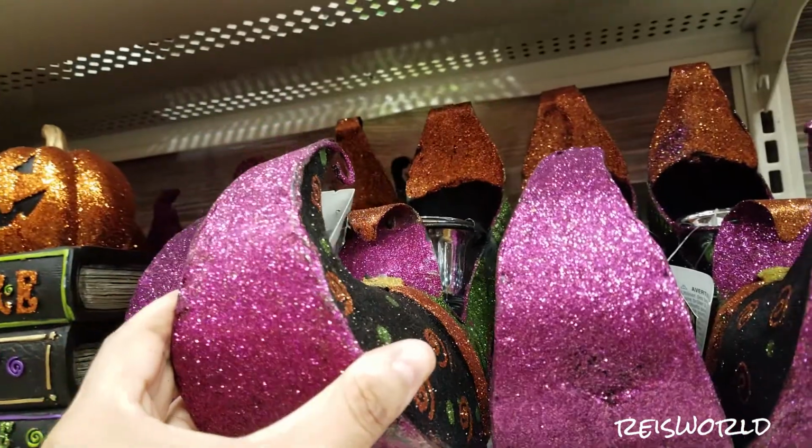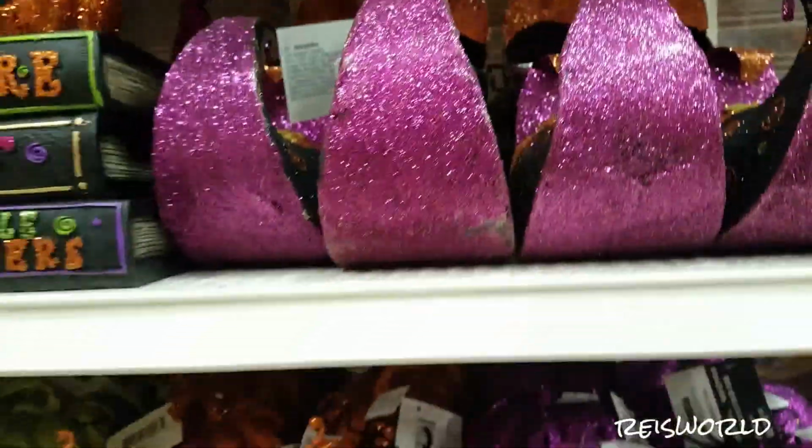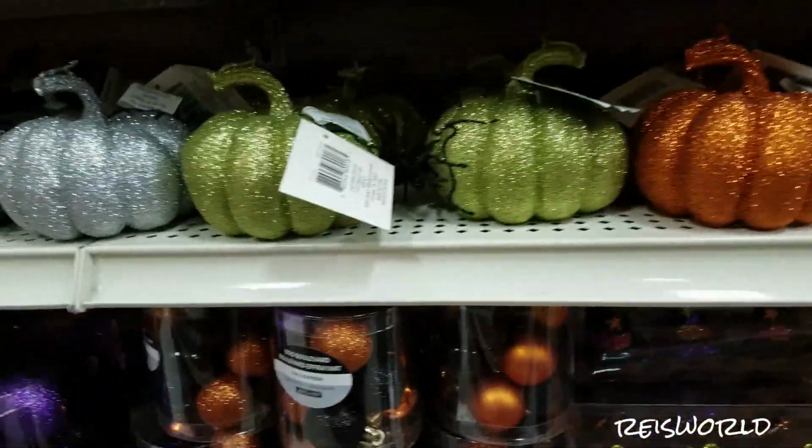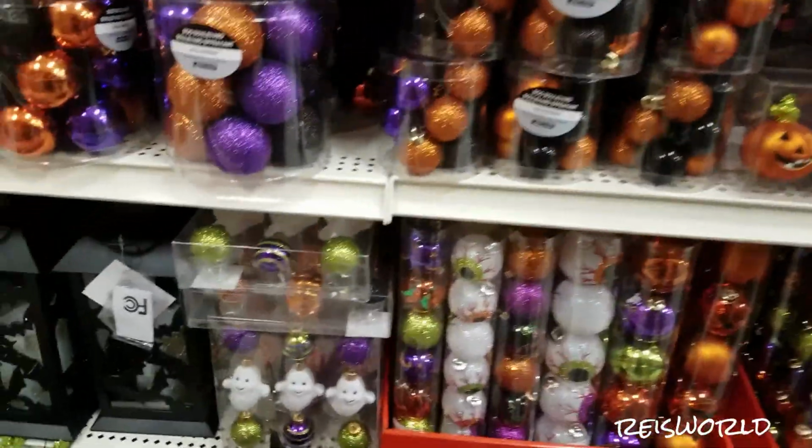Reminds me of Nana's shoes. I don't know why. Why? Because Nana always wears these funky shoes. Oh, sure. She doesn't wear that funky shoes.